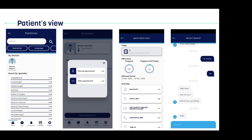On the left, you can see the first doctor screen. We have some filters on the top, and search by name. The My Doctor section refers to the doctors that the patient has already given consent to, so they can interact and the doctors can see the patient history. And below, you can search for a doctor by specialty.